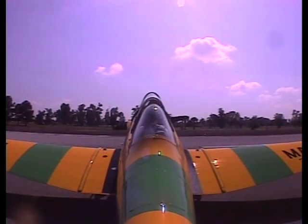Inertia, eh? Yeah. Alright, so let's get going. We're going to go left, and then left on the next taxiway.